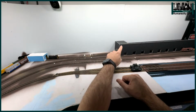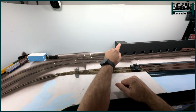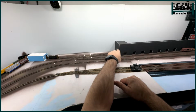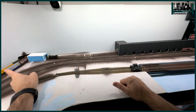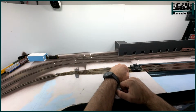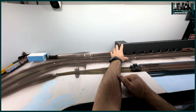This facility is technically the southernmost point on the layout. So that's 72nd Street. This is 69th Street. And then technically that's 59th Street. So that is the southernmost point of the layout.